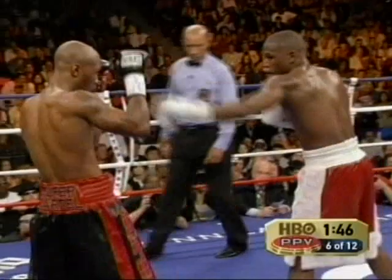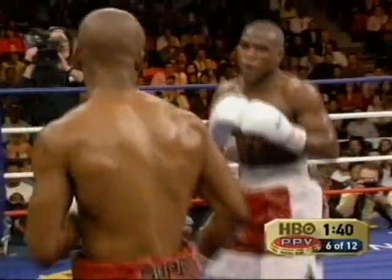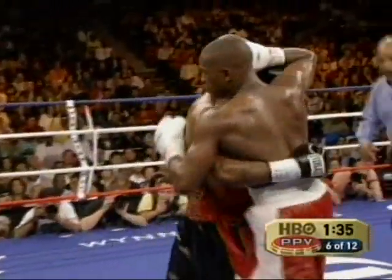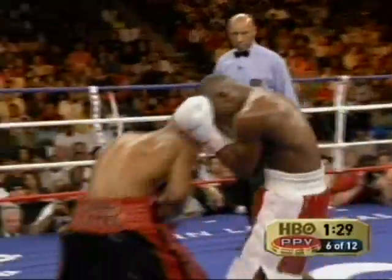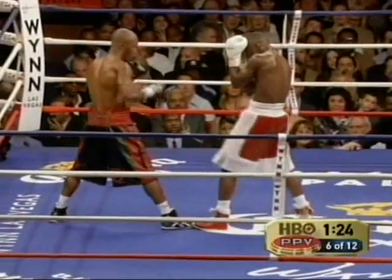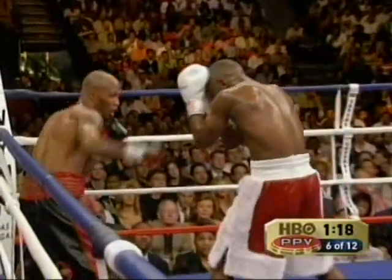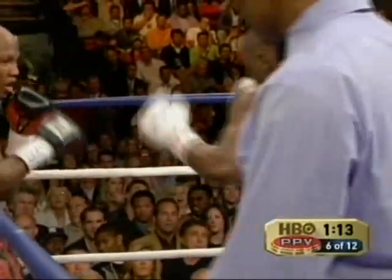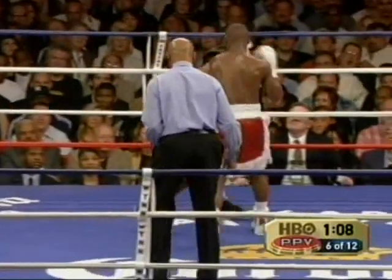Floyd's measuring now. He's throwing some good straight punches. He just wants to get that punch in there accurately. Still relying on that straight right. And Judah seems more determined to defend himself than to punch at this time. Keeps throwing the jab out there, keeps getting it caught by Floyd Mayweather's white gloves. Judah trying to reach for something upstairs. Mayweather steps in with a right. Body, body, body.